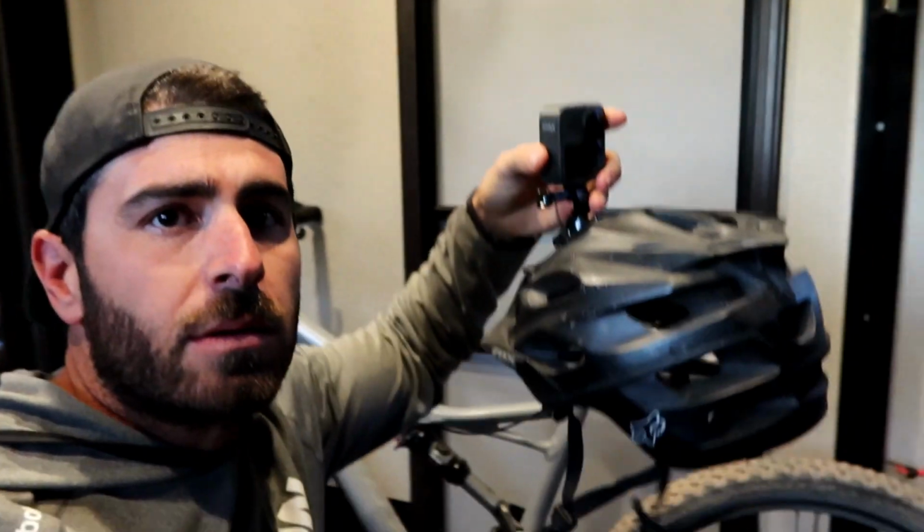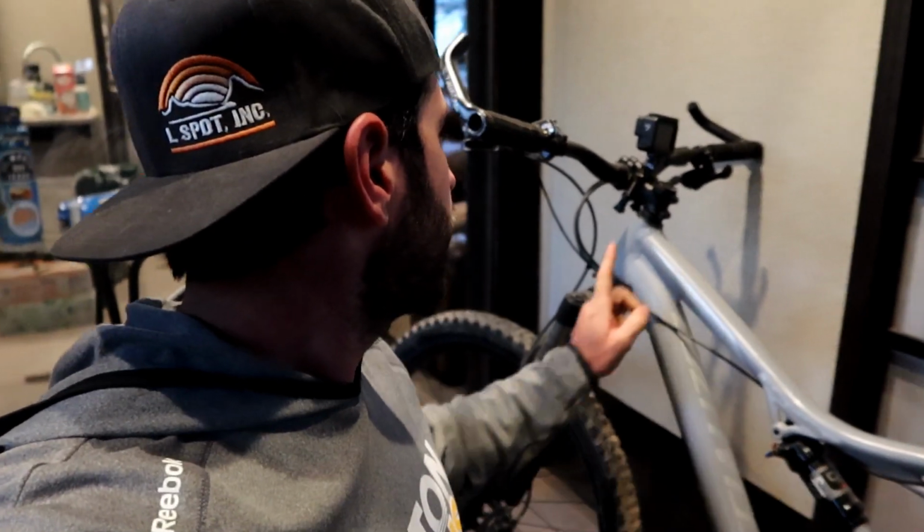So safety first. We got our helmet with a GoPro attached. This is a Specialized Camber. It's a full suspension bike that I picked up not too long ago. We have another video about that. I'll post it here. And so far, it's been a great bike. I haven't taken on too many trails, too much downhill stuff, because to be honest, I'm not that great at it. But we will give it a go.